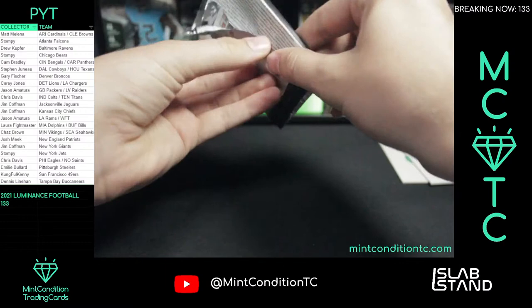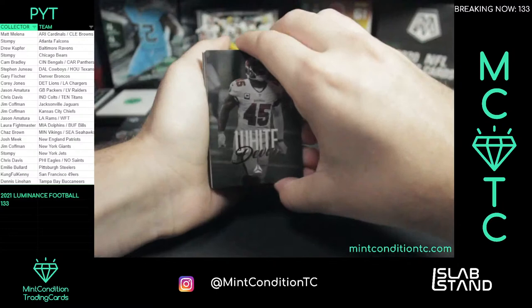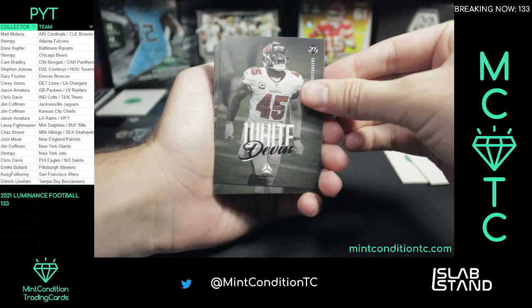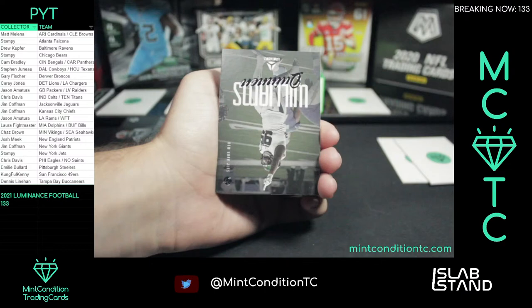Alrighty. Pack number 1. Auto's upside down. Perfect. That means I can't cheat. We got Devin White. Here's a Keenan Allen. We got a Quinnen Williams. He'll go to the Jets.